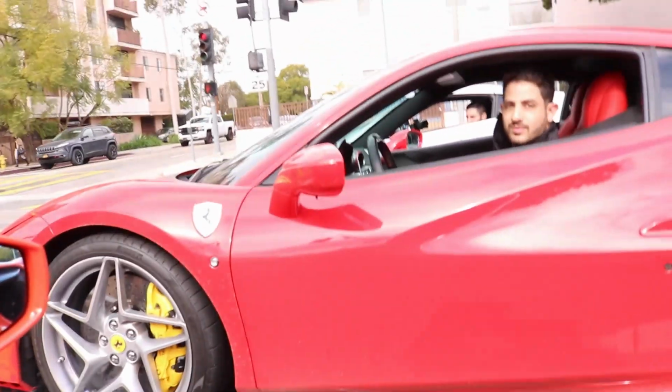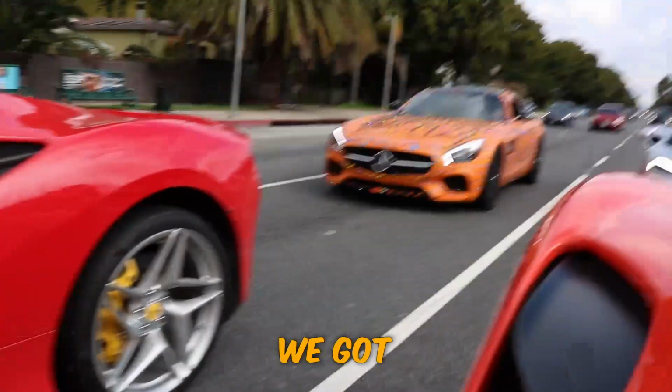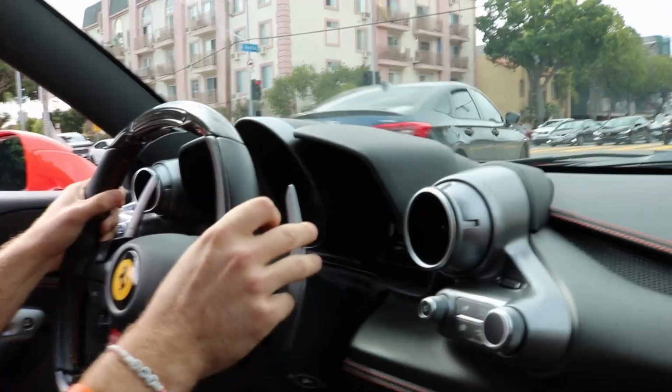Alright guys, we're on our way. Alright guys, we just left the meet. We're gonna go for a quick little drive on PCH. Obviously, we've got the F8 with us. We've got Gabe over there in the Corvette, kind of hard to see him. We've got an AMG behind us, a McLaren GT, and Elliot's coming by in the MC20. This is gonna be fun.